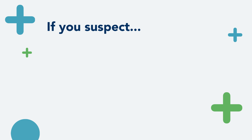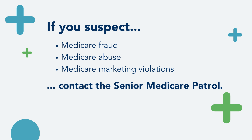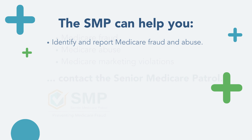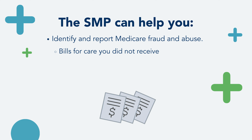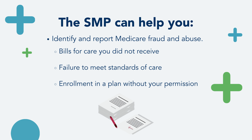Finally, if you suspect potential fraud, abuse, or marketing violations by a Medicare provider or plan, you can bring this issue to the Senior Medicare Patrol, or SMP for short. The SMP can help you identify and report potential Medicare fraud and abuse. For example, you can call the SMP if your provider billed Medicare for care you never received, your provider didn't meet professionally recognized standards of care, or a broker or plan representative enrolled you in a plan without your permission.